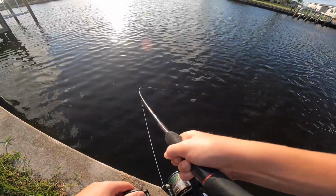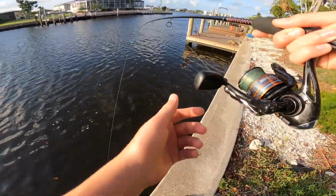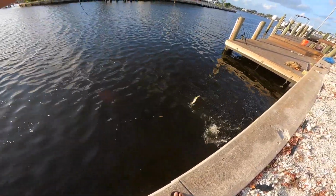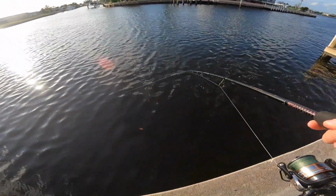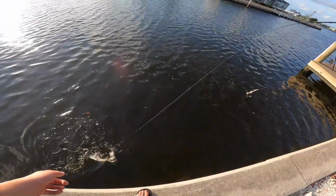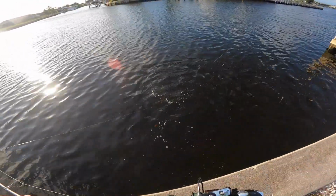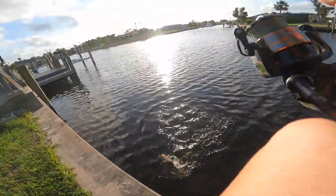Guys, I have a snook on. He's not fighting real hard. Maybe this is the one that Nathan caught. No. Oh, Nathan, big snook. Oh, that's a jack. There's a huge jack chasing it. Huge jack chasing my snook. How big? Like, bigger than my snook. Look, there he is. Come on, guys. No, not big enough to eat that. Look at him. No, that's big enough to eat this. Dude, that's a massive jack. I need to get my snook in. I need to tighten my drag.